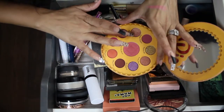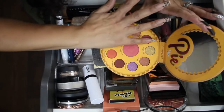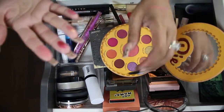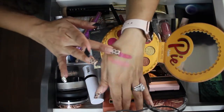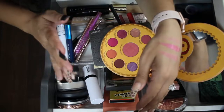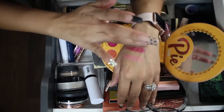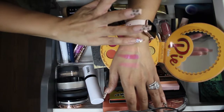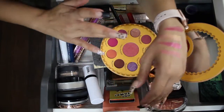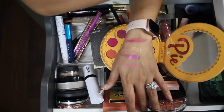Let's do swatches. Let's do this one. See, I feel like they're the same formula. So I did Blackberry, Peach, and Sweet Potato. Blackberry, sweet potato? No, that was the blush. I'm terrible. Let's do peach on top of it. And then this is sweet potato. Let me do peach again. Really pretty colors.